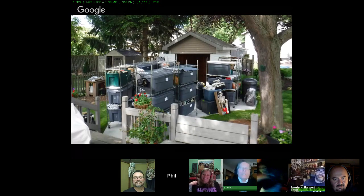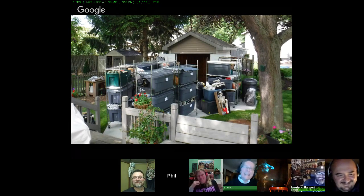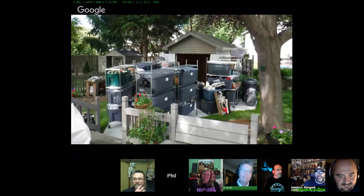Okay, folks, let's get this question out of the way. This is where I store my stuff, okay? It is an 8x10 shed with an 8-foot ceiling with rafters above it. Rafters are open up into there. There are 8 rolling shelves, 4 tiers high. I have 28 bins in there. Most of them are the largest bins that Rubbermaid makes. Everything is absolutely stacked to the gills.